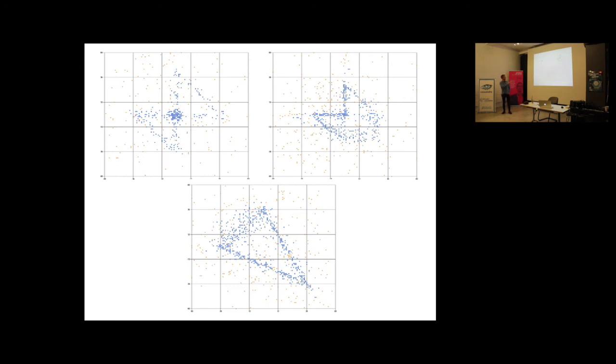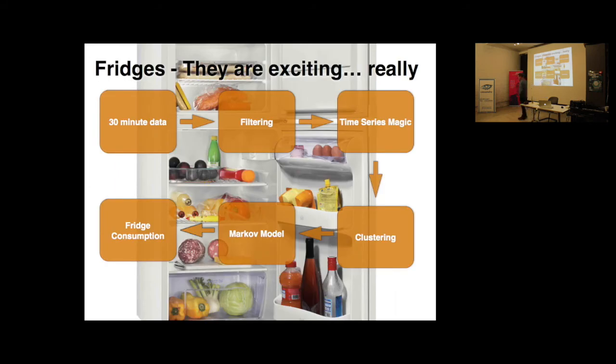And from that data, we can apply some clustering to look at the density of those things. So we can color in here, the blue dots are representative of changes in the signal, in the pattern, that are down to the fridge. Once we have those, we can then run back through this stuff. So after the clustering, we identify those things. We then build a Markov model based on those inputs, and then we can run that Markov model over time and come up with a pretty good prediction of what a fridge uses, which is cool, to go from half-hourly data to actually say this is what your fridge uses.